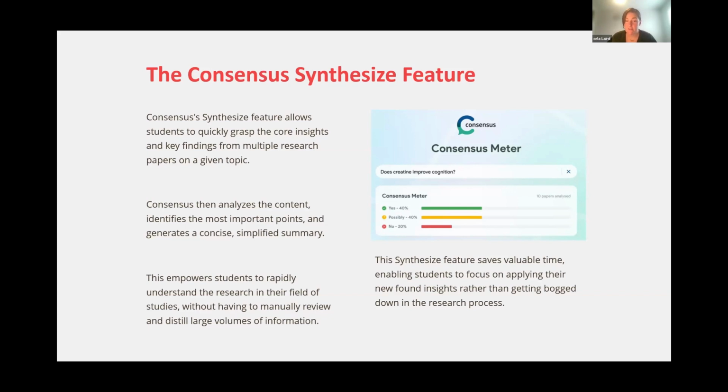Does creatine improve cognition? The Consensus Meter suggests that yes, 40% agree, possibly 40%, and no, 20%. This simplified feature saves valuable time, enabling students to focus on applying their newfound insights rather than getting bogged down in the research process.